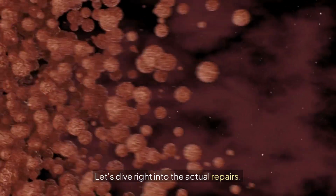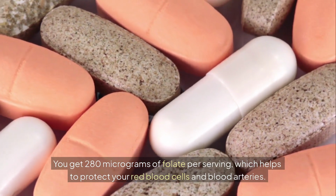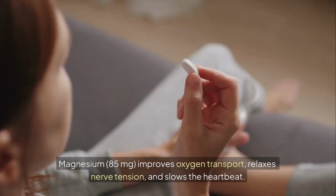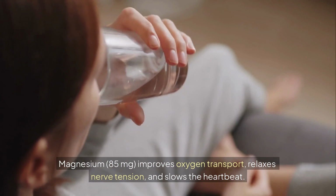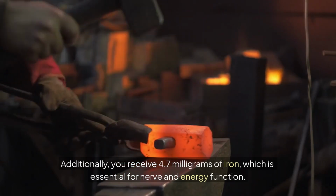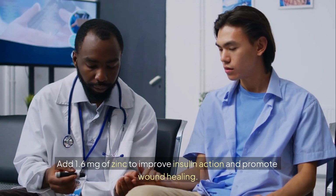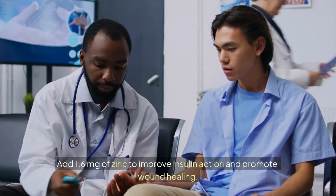Let's dive right into the actual repairs. You get 280 micrograms of folate per serving, which helps to protect your red blood cells and blood arteries. Magnesium, 85 milligrams, improves oxygen transport, relaxes nerve tension, and slows the heartbeat. Additionally, you receive 4.7 milligrams of iron, which is essential for nerve and energy function. Add 1.6 milligrams of zinc to improve insulin action and promote wound healing.